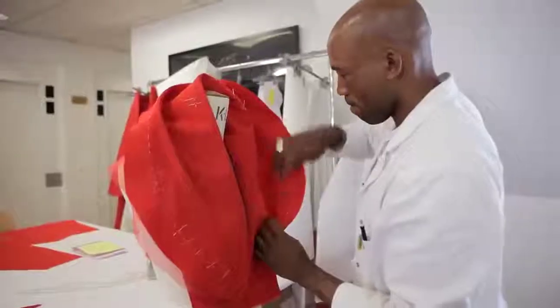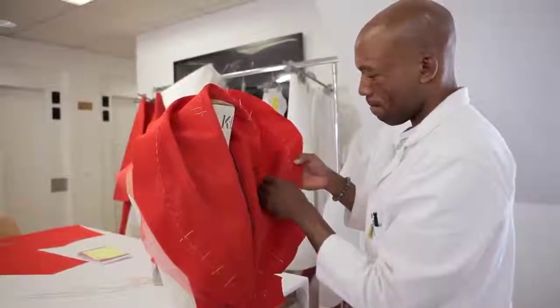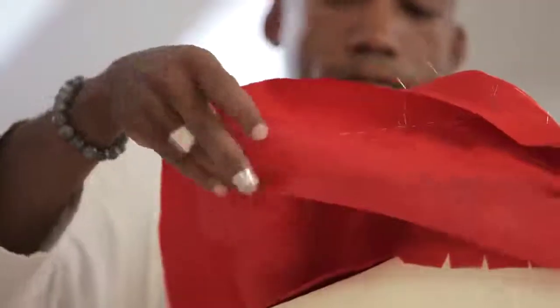These careful placings and adjustments of the fabrics fitted together can take hours.